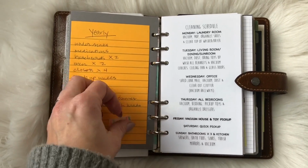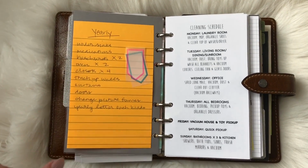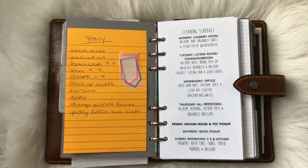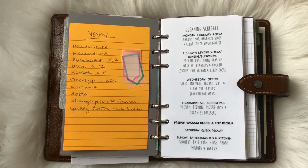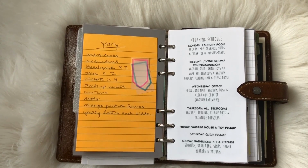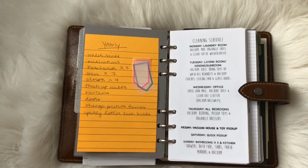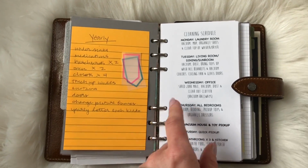And then write a yearly letter to my kids. This is something new that I wrote down and that I want to do. So I'm going to start it this year. Well, next year. I plan on writing 4 letters to them for last year, and basically just writing a little note to them about how their year went, something like that. Wishful thinking. I'm hoping to do that.